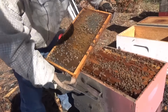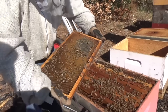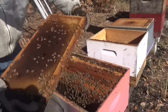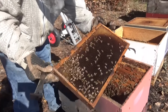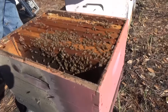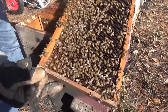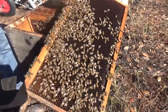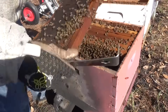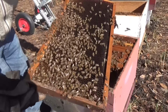But this wasn't the hot box. That hot box was that one above it. No, this was the hot box. Wow. Nothing there. I'm just looking for some new larvae.